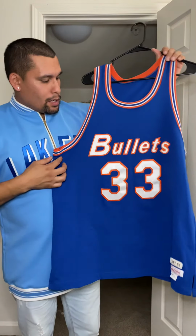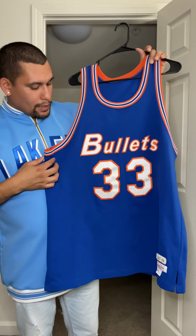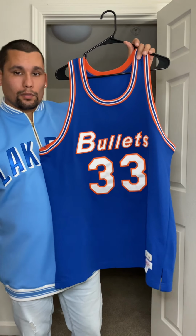So there you have it. That is the jersey out of the Nostalgia Vault. Your 1967-68 Baltimore Bullets Earl the Pearl Monroe jersey.